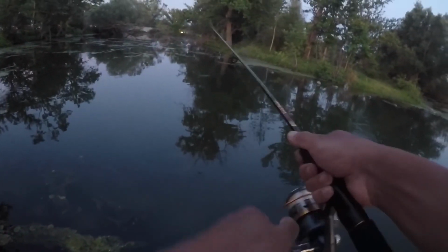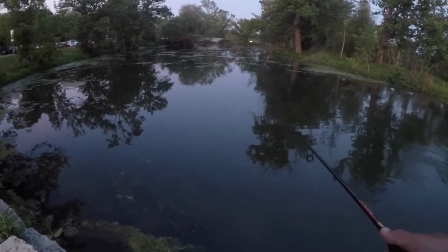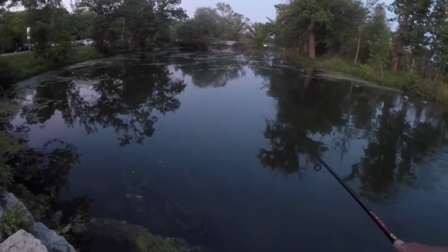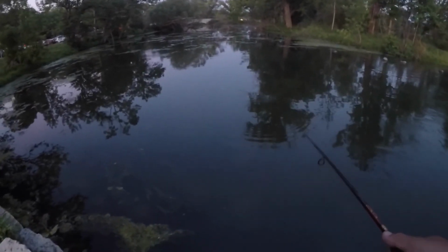Be hilarious if you foul hooked one of the carp. That was good. That was probably a bass. Bro, he took my whole hook. Your string snapped. That was a big fish. It was. Your string snapped.